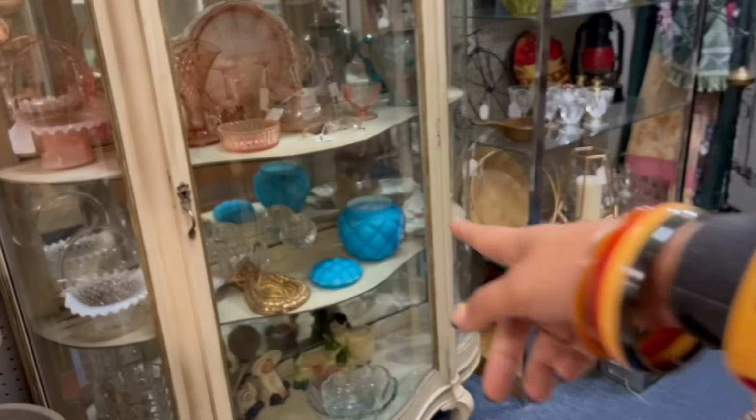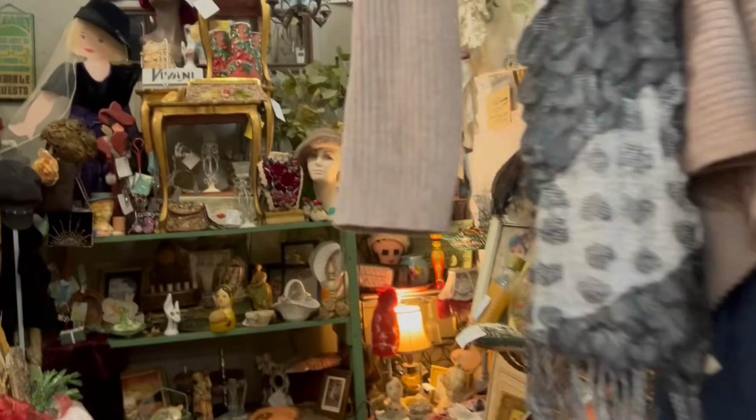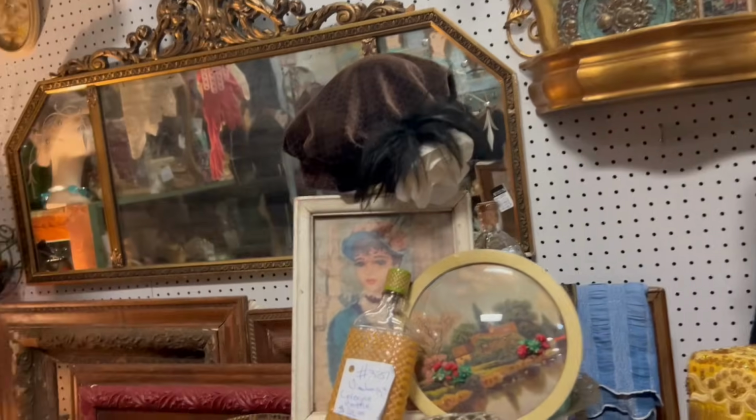Love that blue jar. This booth's another gem. Some really fun stuff in here. I love the chaoticness of it. I've pulled some neat stuff out of here.